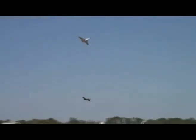Both aircraft on the brake. Completing the 360 flat circle on this side. Again, another great photo opportunity and a beautiful presentation down low and up close.